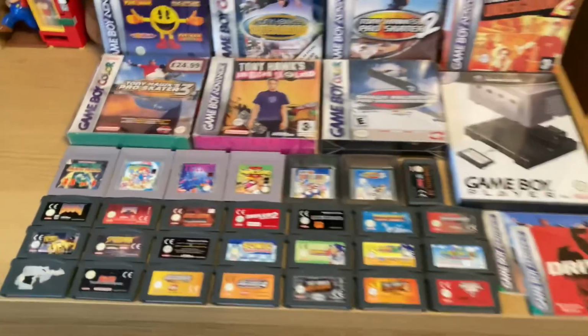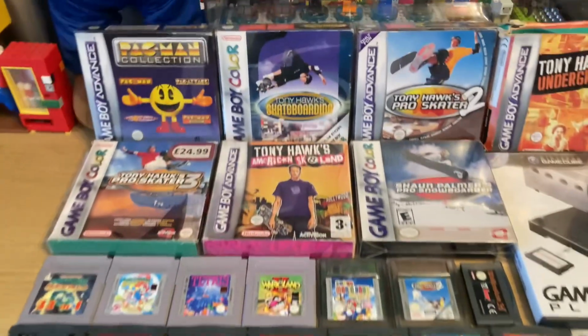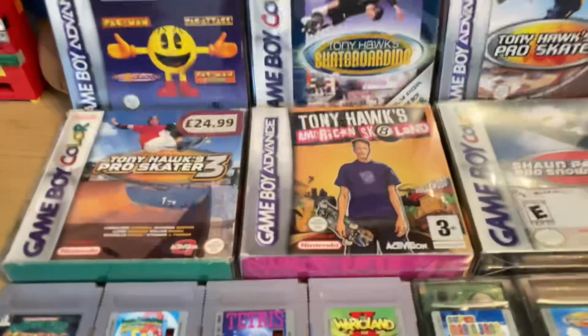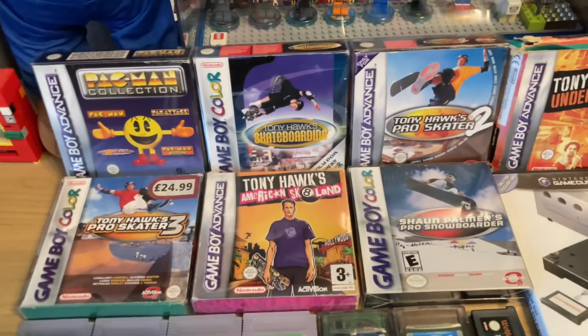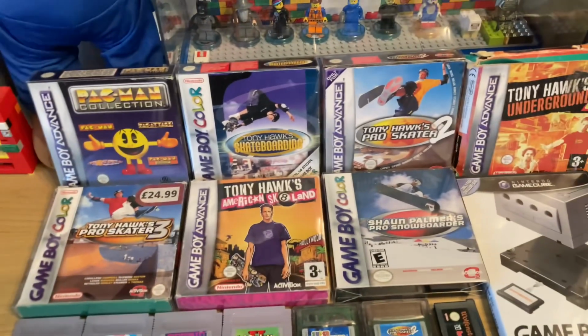So it's not the biggest collection in the world. As you can see, it's mostly all loose games, but I do have a few complete in-box ones over there. And I don't know if you could see, but they actually are all in box protectors. Only recently, just about a month ago or so, I decided to actually buy box protectors for my complete in-box Game Boy games.